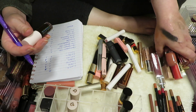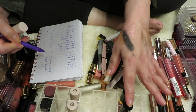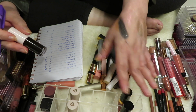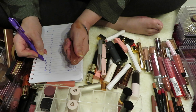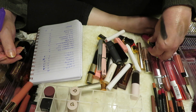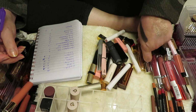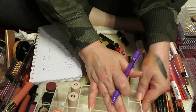Okay, so lip oils. Where am I? 1, 2, 3, 4. That sounds a bit better. And this is 5 because this is also a lip tint. Did I count lip oils? Yes, I did. Okay. Now, let's count lipsticks. I hope you guys can see this.